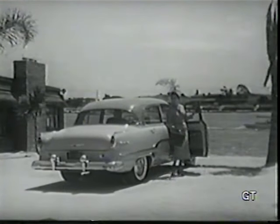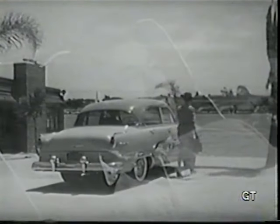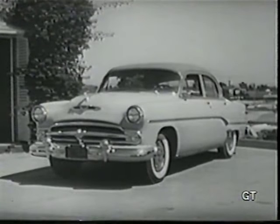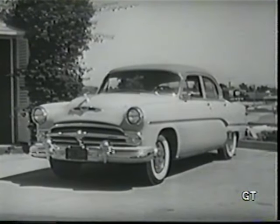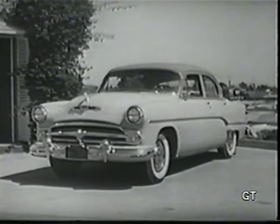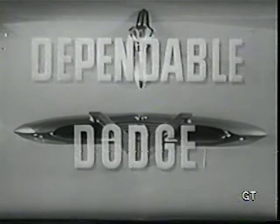A vacation. Without strain. Without care. With complete peace of mind. That's a vacation in the new '54 Dodge. As wonderful to drive as it is beautiful to look at. With a fleet flowing natural beauty. And so dependable.